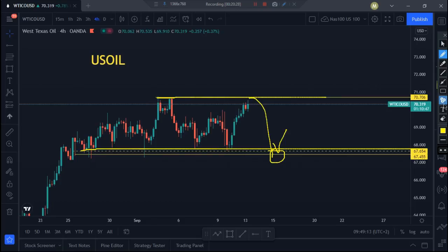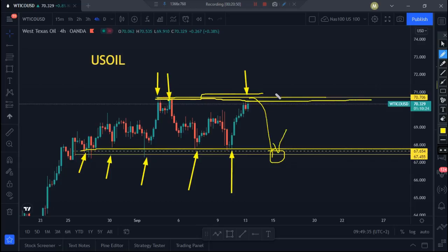Firstly, you can see here, you can see the second one here, third. Now, here I think it's only one, or maybe we can say it's two. Then this one is really close, but we can still count that, because I think this is a zone. If we go through that, maybe the market will be reaching that area.